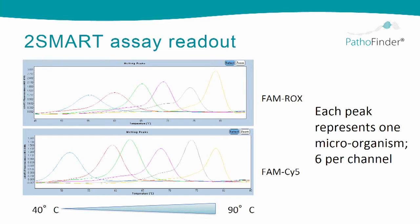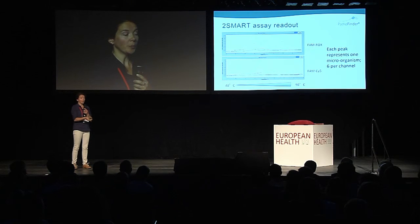This is actually what it looks like in one of those conventional real-time PCR apparatuses. You can see here in 2 different channels, in total 12 different samples representing 12 different pathogens. So each peak represents 1 pathogen, and you know which temperature is related to which pathogen.